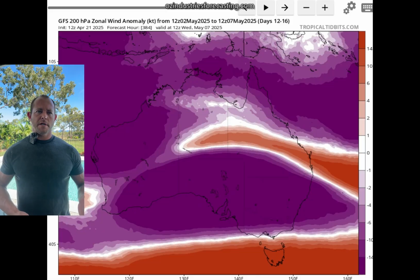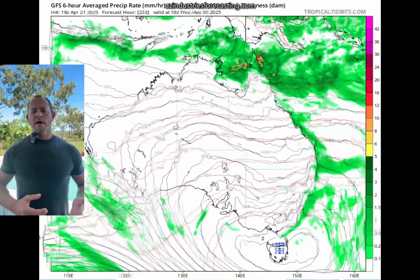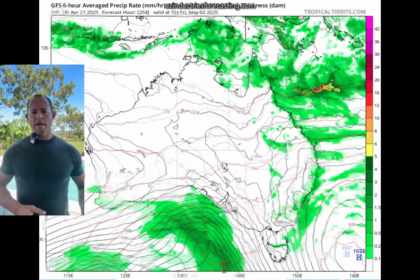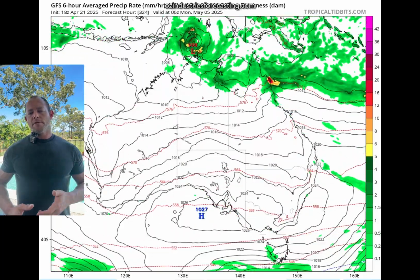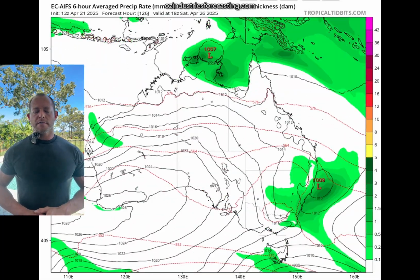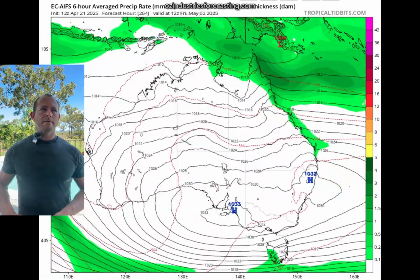And so what we see is enhanced upper level troughs and a higher chance for cutoff flows and things like that. So similar to the March events, we get these broad, slow moving upper level features that produce extended rainfall across vast areas. Again, I don't expect anything similar to March due to the seasonality.